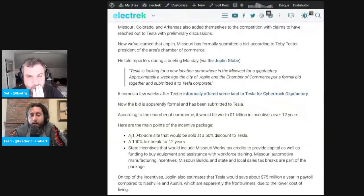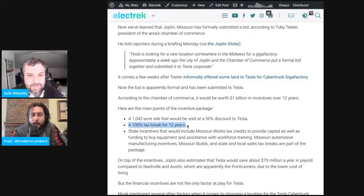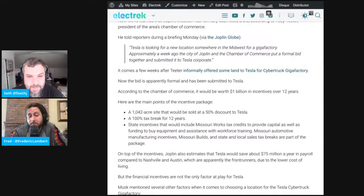It includes over 1,000-acre site, which they would sell at a 50% discount to Tesla. But the big value here that gets to $1 billion is probably the 100% tax abatement for 12 years, which is crazy. That's a pretty good deal. Yeah, it's a pretty good deal when you consider that factory is probably going to be worth multi-billion dollars. The taxes on that are significant. So if you have a 12-year break on it, they'll take it.